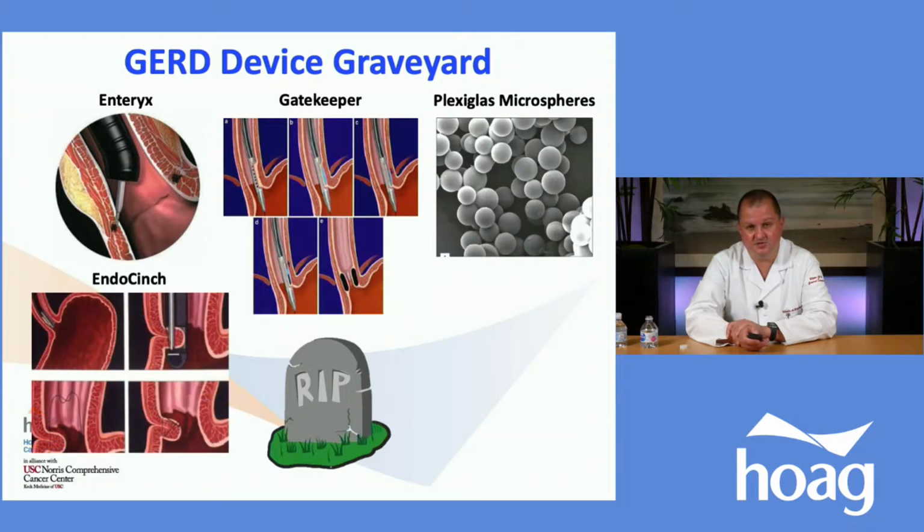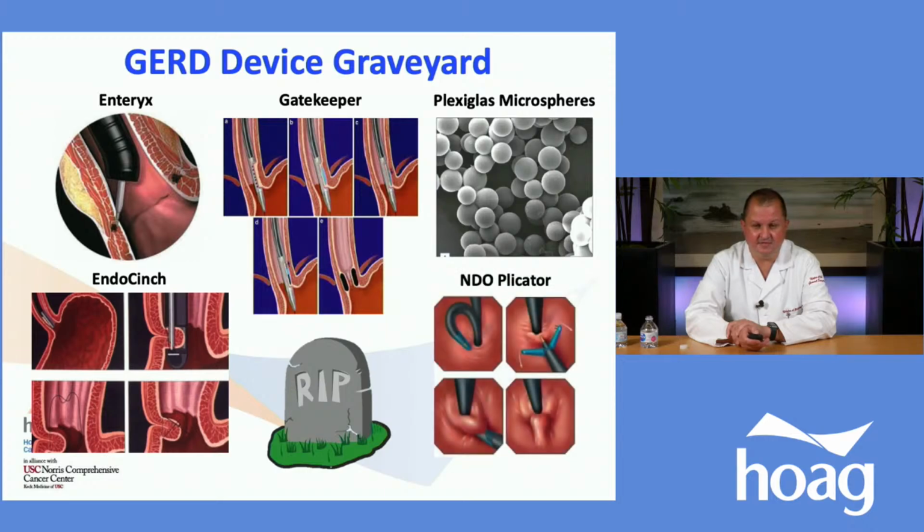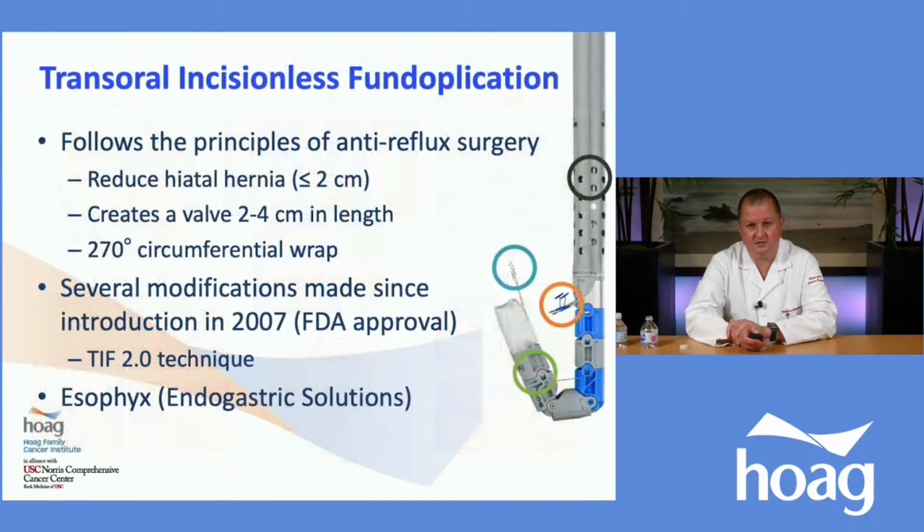The EndoCinch was a suturing device to help bulk up that valve. And likewise, Plicator was a similar suturing device. So unfortunately, all of these have come and gone by the wayside as their long-term durability was not proven, or there were some safety concerns. But in that same era, the TIF came about, and it's the only device that's kind of maintained its popularity since then. And the whole point of this is to perform a fundoplication endoscopically.